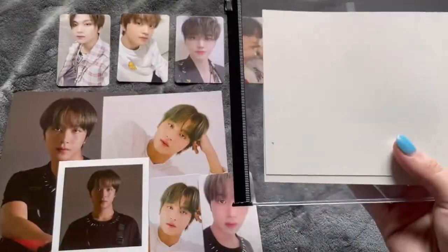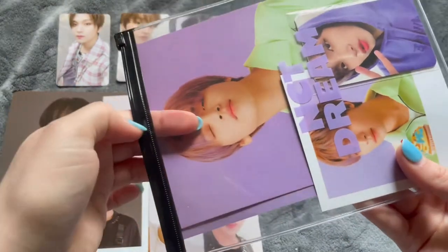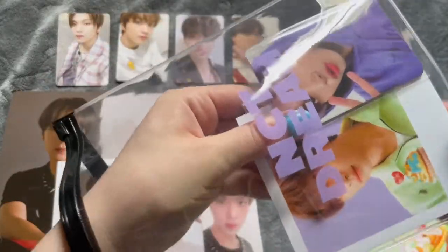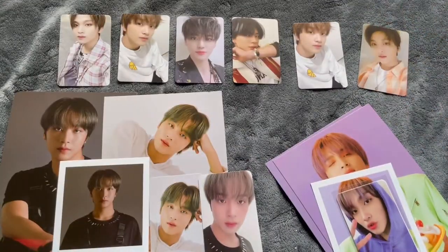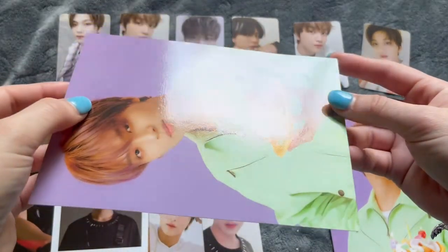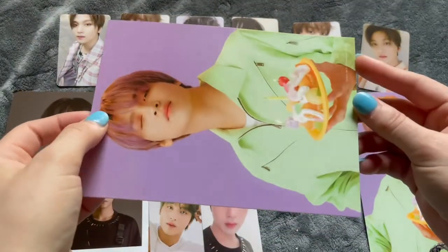And then the dream one. Oh my gosh, superior concept. I love this. Look at his winky. But yeah, the bag is really cute. I really like these bags. I think I want to use them for something. Yeah, here are the postcards. Again, a little bent. Ooh, this one actually looks like it. But it's okay. It's okay, I guess. Ooh, this one's probably the worst condition.